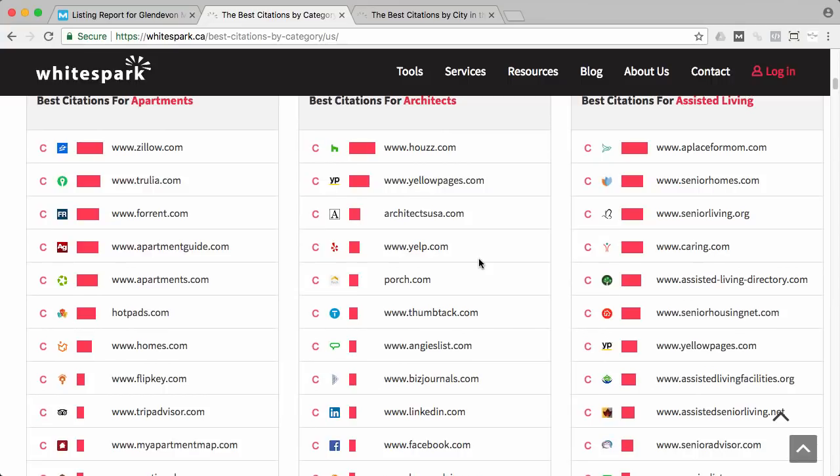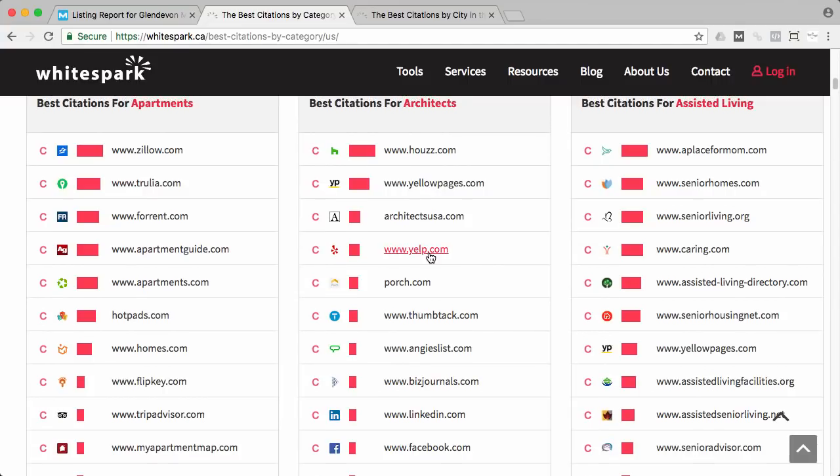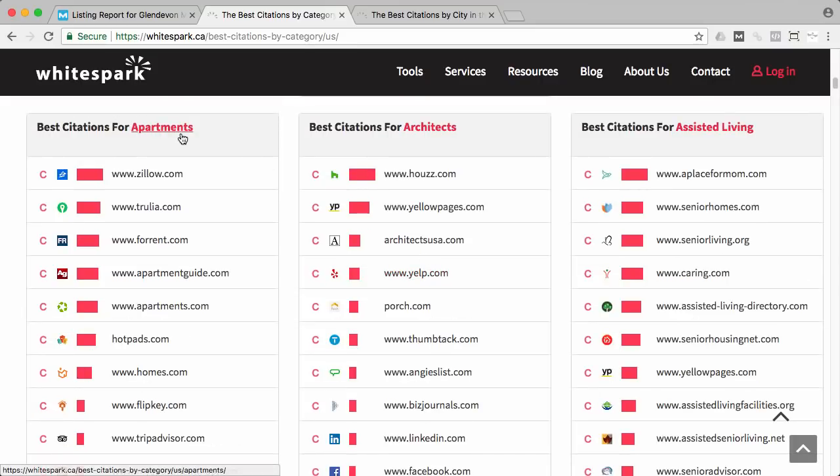Some of them are going to be generic for almost all businesses, and some are going to be specific. For apartments, for example, Zillow, which is real estate, comes up. Trulia, also real estate, comes up. So a lot of them are specifically tailored for your industry.